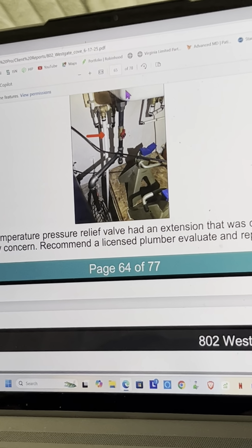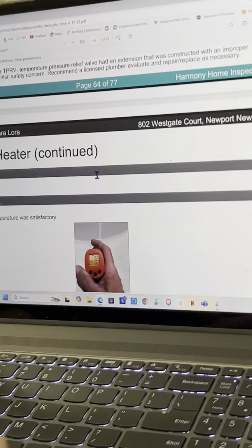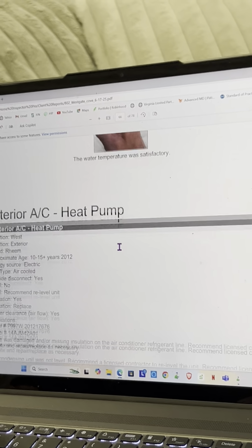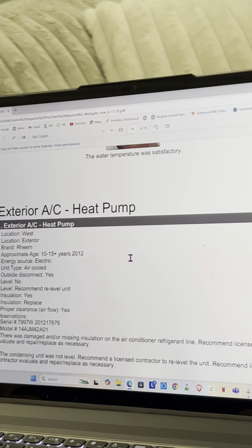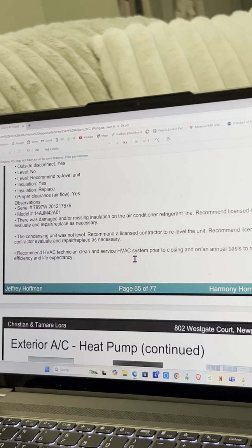It's supposed to have yellow writing on the backside, which I could not find. That's why I had to mark it. I'm just showing you I got the water temperature. This picture is at 115. All right. So exterior heat pump is a 2012.